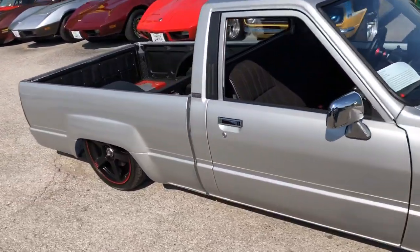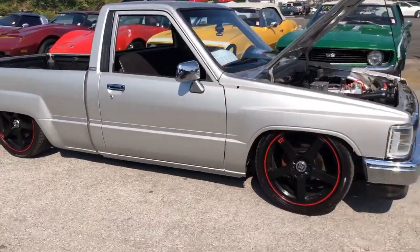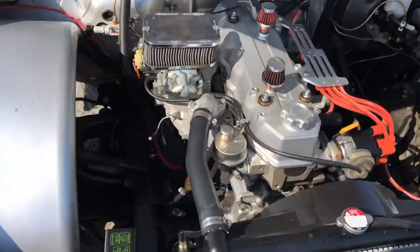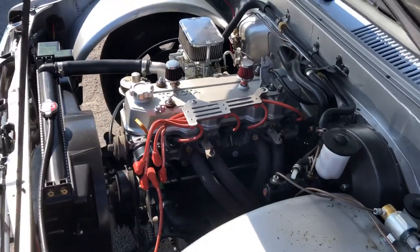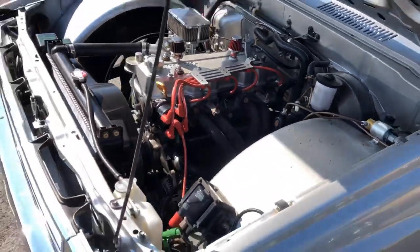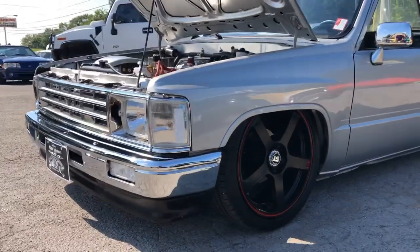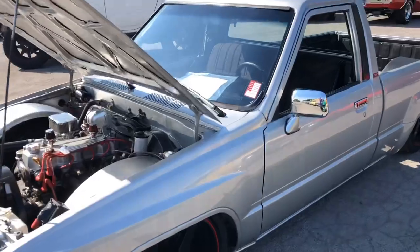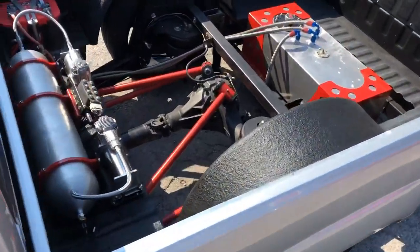I got a 1988 Toyota Tacoma. It's got a 22R motor with about 4,000 miles on it. Truck's been all redone. It's all custom. Air ride. This thing's sitting on the frame right now. Super clean truck all the way around. They left the bed exposed so you can see the work.